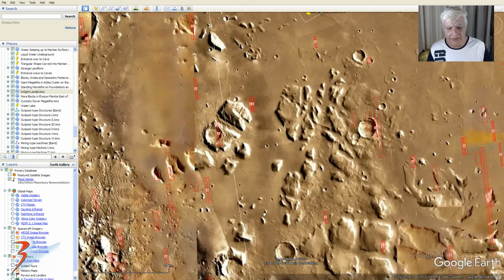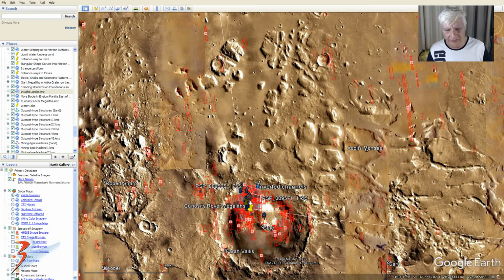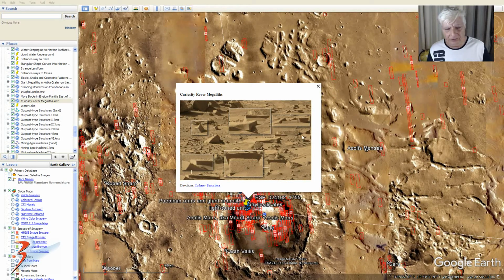And then towards the south we've got Curiosity Rover, also not too far, where we found more megalithic blocks with bevels, straight edges, 90-degree angles.